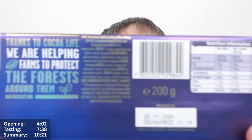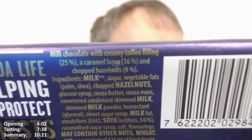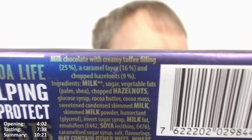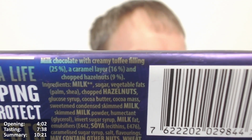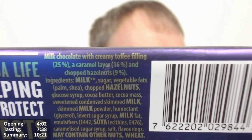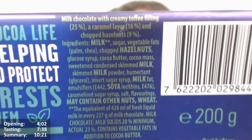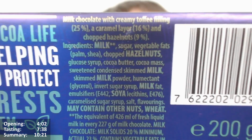I'm not too sure, but they do sell knockoff ones of those in Aldi and Lidl, so at least definitely Aldi anyway. I think they're doing both. So what does it say? It must tell me somewhere what it is. Let's find out. Milk chocolate with a creamy toffee filling 25%, a caramel layer 16%, and chopped hazelnuts 9%. So what does that add up to? Well, it doesn't seem to add up to 100%, that's for sure. So about 50% of the bar. So what's the other 50%? That's a lot to not include, isn't it, really? So, all right, maybe we'll find out.